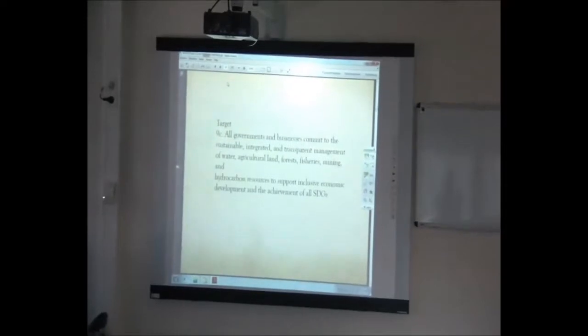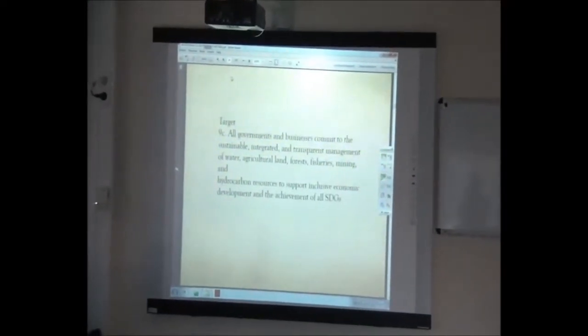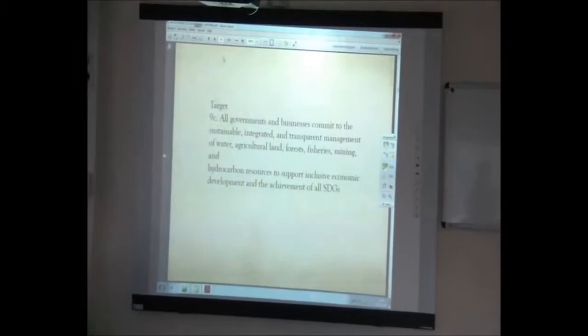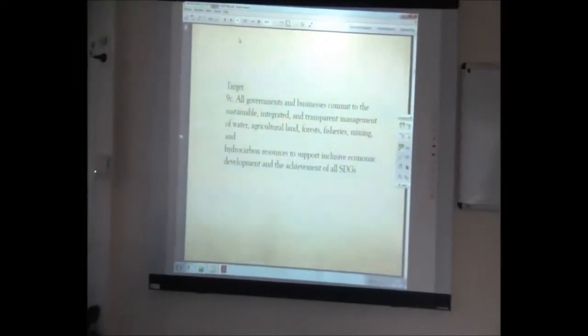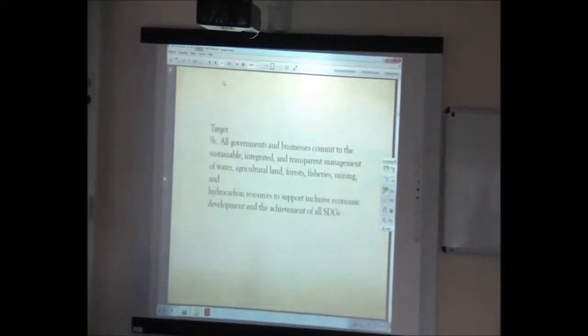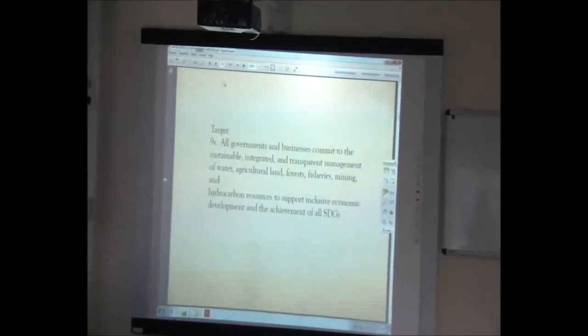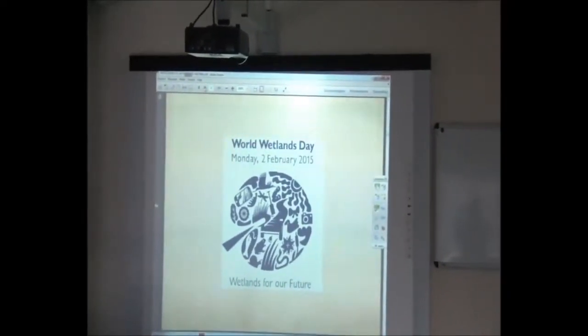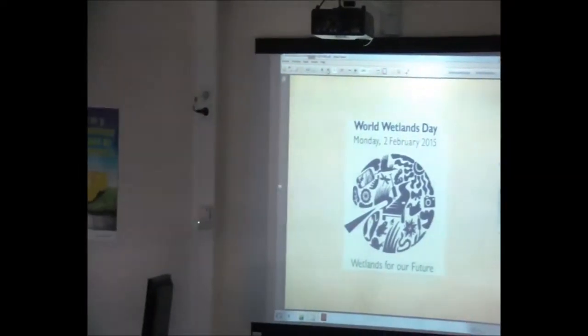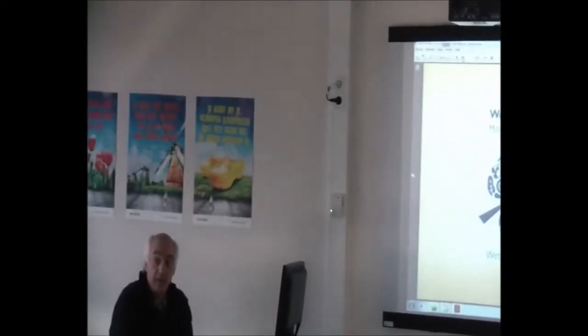The point 9C. All governments and business commit to the sustainable, integrated, transparent management of water, agricultural lands, forests, fisheries, mining, and hydrocarbon resources. In this, business as usual is how things are actually made by the economic model, and how this business as usual doesn't help to change and solve problems of the climate change.